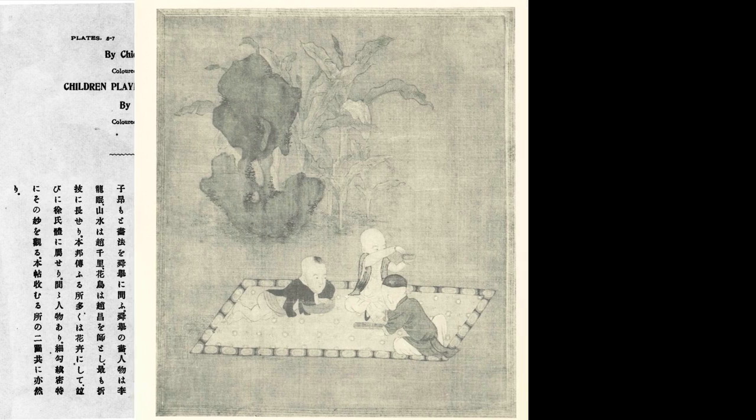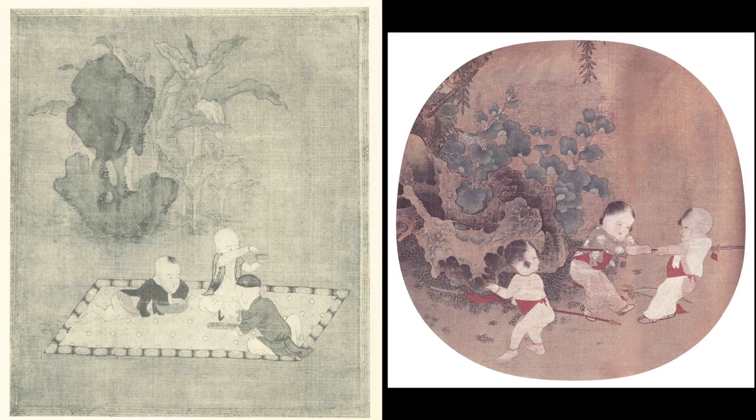I showed a number of examples in one of my lectures, such as the fan-shaped painting at the right, which also depicts three boys playing in the garden with a garden rock and another plant behind them. These must have been done by specialist artists to supply an endless demand for entertaining pictures of this popular subject. And as I've said many times, they offer an opportunity for some scholar with sharp eyes and good textual knowledge to write about children's games in Song Yuan times. I've been recommending that for years, but nobody has taken up my suggestion.